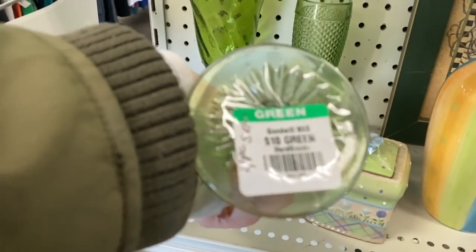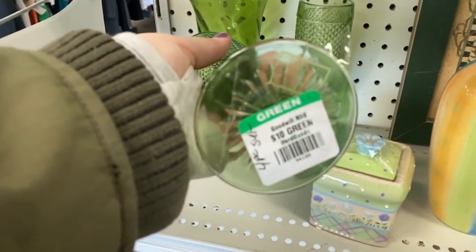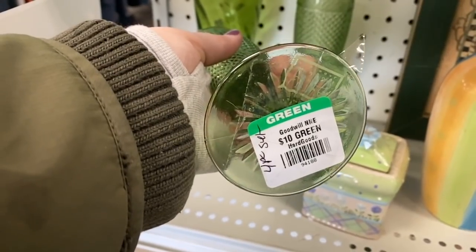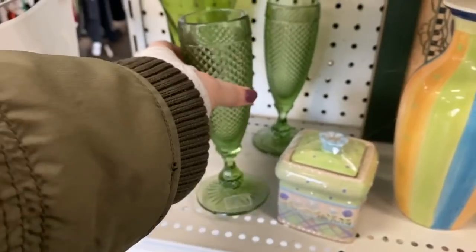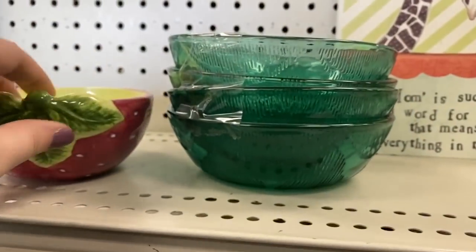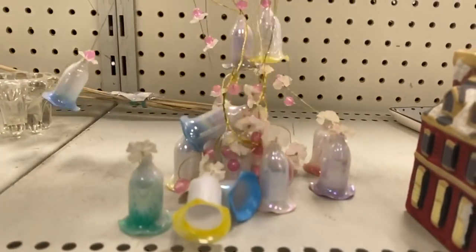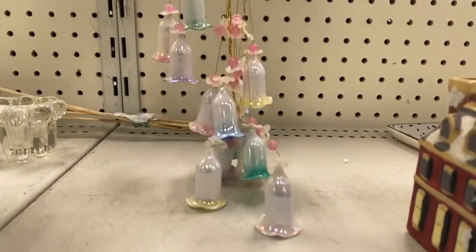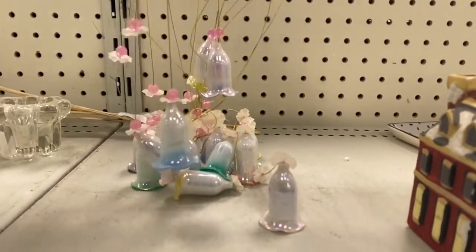Today we are back at Goodwill doing some more thrift shopping. They had this set of 4 Lenox glasses for $10 for the full set, and Lenox is a good brand. They do sell for pretty decent. They have lots of different glassware. I didn't find any listed of those particular ones, so it was a little difficult to do comps on, but I think they would probably do pretty good.